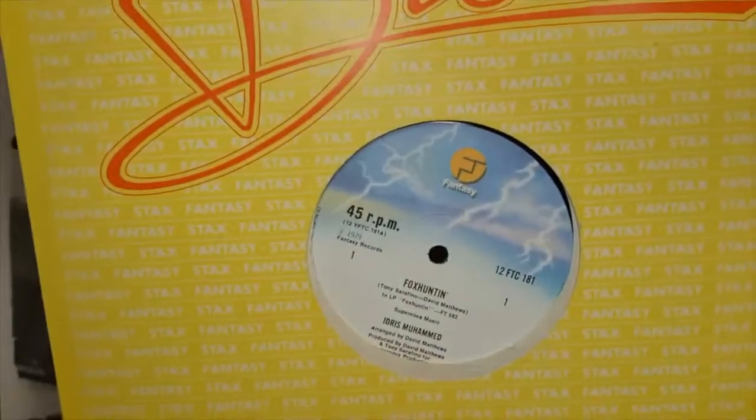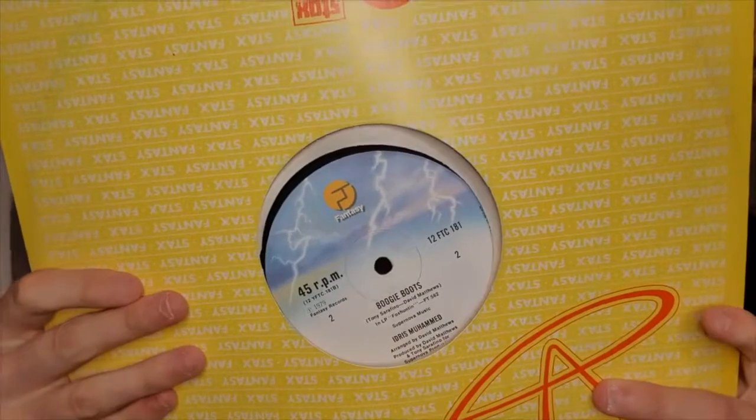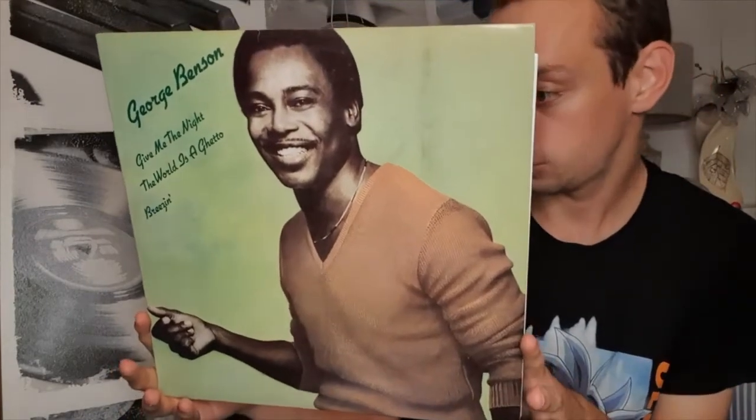Idris Muhammad, Fox Hunting, backed with Boogie Boots. Didn't know this Idris Muhammad song, but I know Idris Muhammad and anything by him is pretty spot on. George Benson, Give Me the Night on 12-inch, which you will not believe I did not have yet, as well as Get Out and Breezing on the flip side.